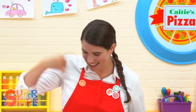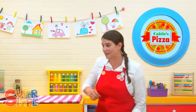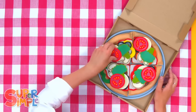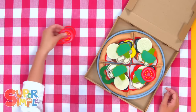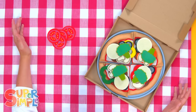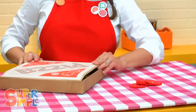Bye. Bye, Toby. Oh, Toby doesn't like tomatoes. Uh-oh. We better take those tomatoes off his pizza. Good thing he called. That was close. Okay. We got to get these tomatoes off for Toby's pizza. Let's see. 1, 2, 3, 4. Do you see any more tomatoes? I think we got them all. Yeah. Okay, I think it's good. Let's pack it up and get it off to Toby.